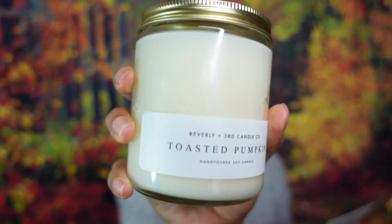So what's inside? We have toasted pumpkin. Again, that was this candle right here. Toasted pumpkin's official notes are pumpkin, nutmeg, cinnamon, and smoke. I told you to say some cinnamon in it. But that nutmeg note is what's giving me life. And the formal write-up is, it doesn't get much better than this blend of cinnamon, nutmeg, clove, and toasted pumpkin.